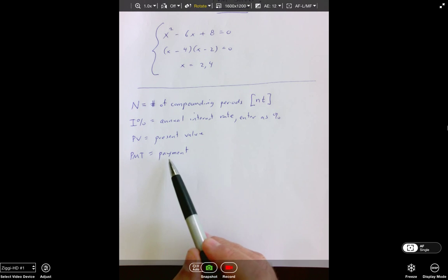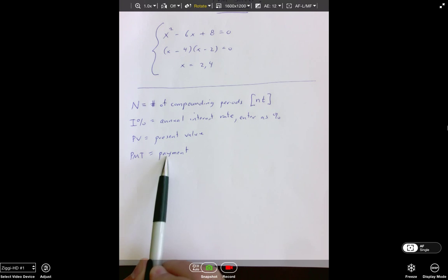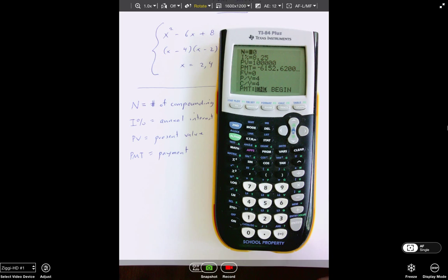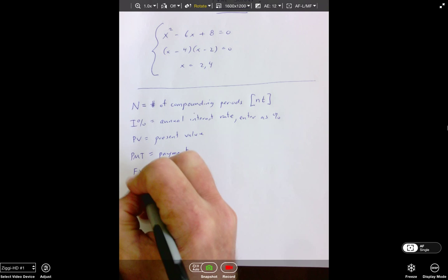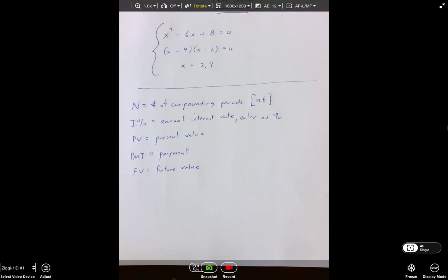Payment may also be something that we use in the context of the problem to come up with the future value. For example, maybe we want to put down $10,000 in a savings account and we want to add $100 per month to that initial account. So the payment may be something that we solve for, or it may be something that we include in the type of problem that we're trying to solve something else for. Okay. Speaking of FV, future value. And guys, future value may be something we solve for, or it may be something we enter a number for.